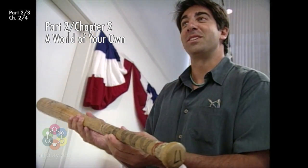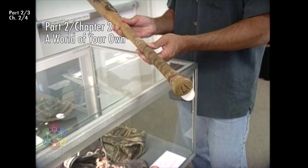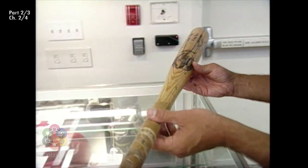Looks just like an ordinary bat to you, doesn't it? No. It's like a bat that's been well used and it's a signature. I really want that bat. But I've got to think about how to get that bat, because there's a lot of psychology that you need when you go into an auction.